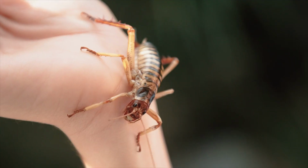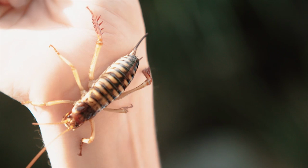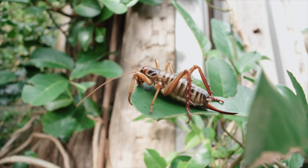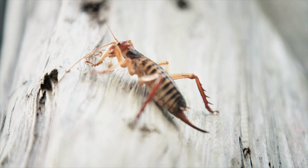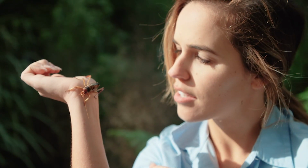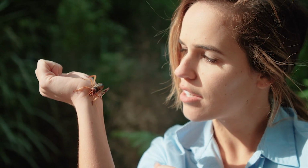That means that they have 6 legs. Wellington tree weta are arboreal. That means that they like to live in the trees where they look for their food, such as berries, flowers, and leaf litter. I wonder, can you tell the difference between a male weta and a female weta?